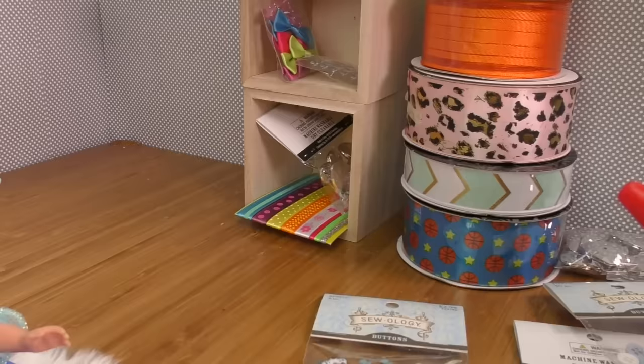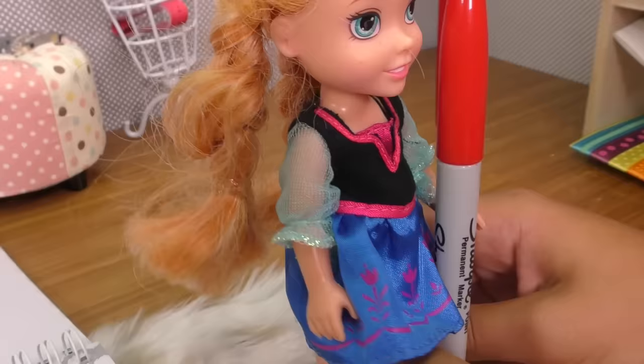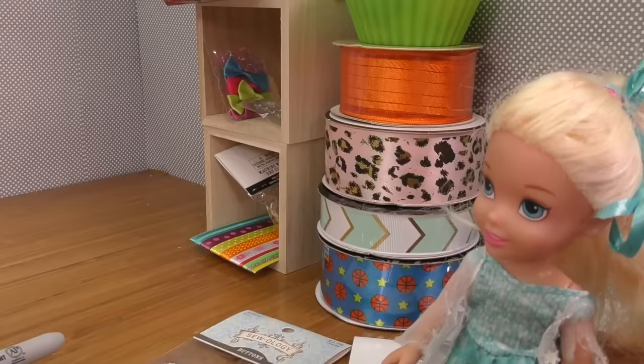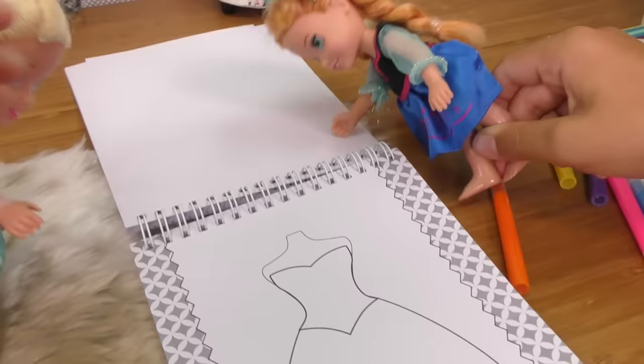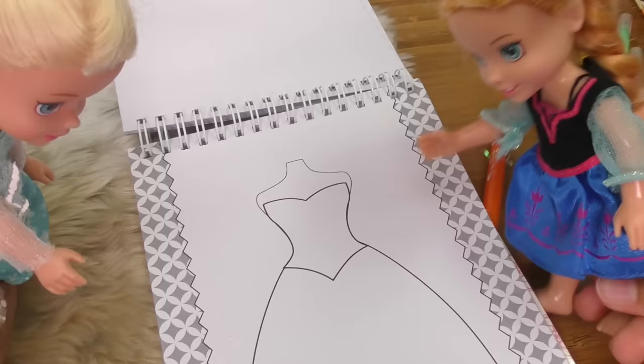Oh, well, Anya, no worries. I found this red leftover marker in my pocket. In your pocket? This is too big, this marker, to fit in your pocket. It's almost as tall as me. Got it. Flip. Whoa, Elsa, look, we can make a sparkly rainbow ball gown for a princess to wear. Wow, that's a great idea.